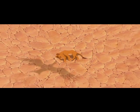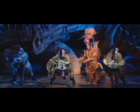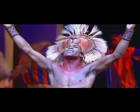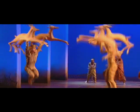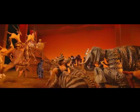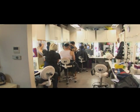You're going to find out how the classic animated film was adapted for theatre, how the visionary director Julie Taymor and her entire creative team met the challenge of recreating a huge number of exotic animals and vast African landscapes for one stage, and how the team here at the Lyceum Theatre keep this show running year after year and looking as spectacular as it did on opening night. This is The Lion King behind the scenes.